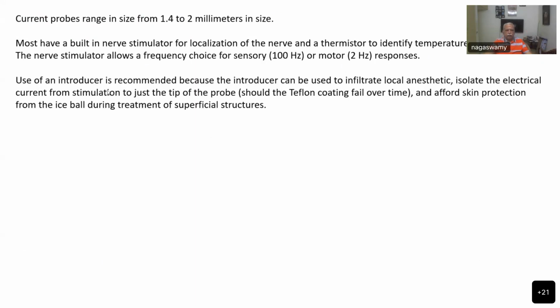And use of an introducer is recommended because the introducer can be used to infiltrate local anesthesia and isolate the electrical current from the stimulation to just the tip of the probe. So it can be just a Venflon. You can use a 14 or a 16 gauge Venflon with the needle first go close to the nerve by either ultrasound or using this nerve stimulator. Then remove the needle and then insert your probe through that Venflon. So that is the technique. That is what is called the introducer.